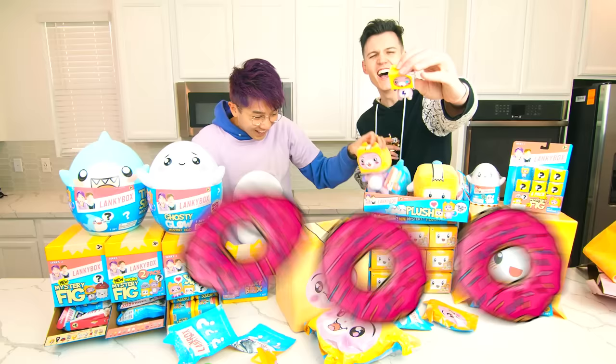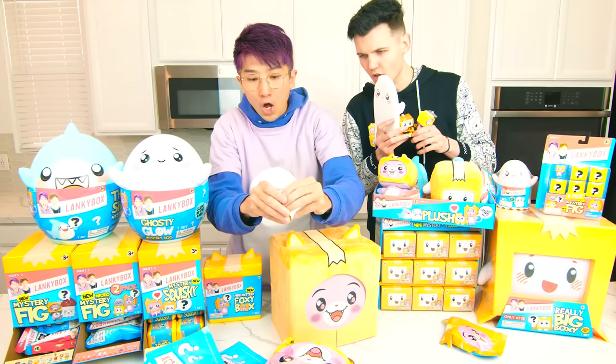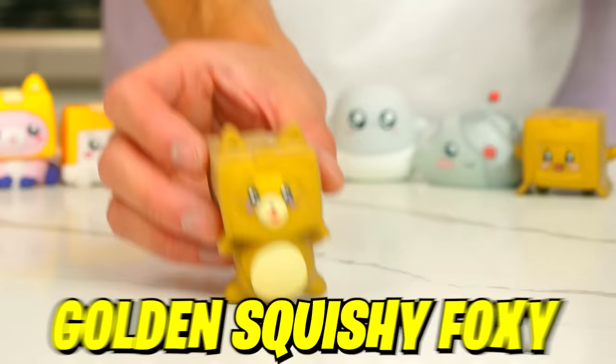Guys, remember, we still have the mystery plushie to unbox. We don't even know who's in here, all right? We still got more to unbox. Here we go. Wow. Dude, this is all in the giant Foxy mystery box. Yo, I got a squishy. No way. What did you get? I got Golden Foxy. That's a rare. A Golden Foxy in the giant Foxy mystery box?